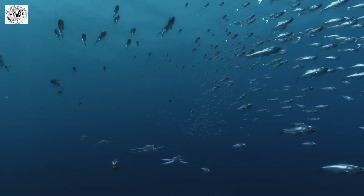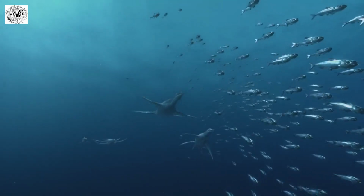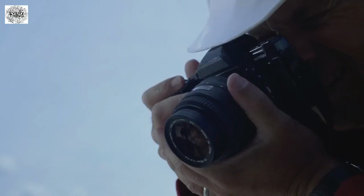The Cratoxyrhina is as big and lethal as the great white of our day. It slices its victims into bite-sized chunks using razor-sharp teeth.